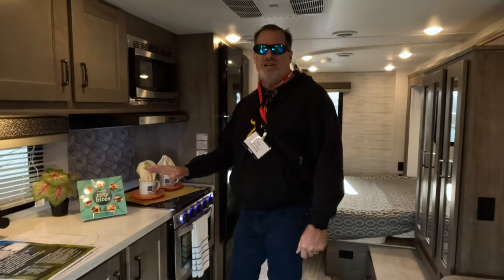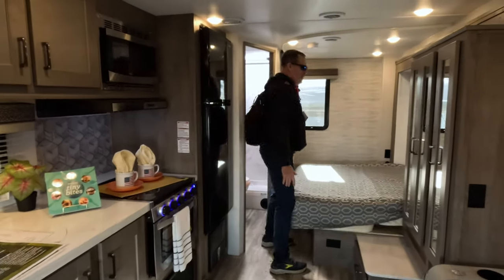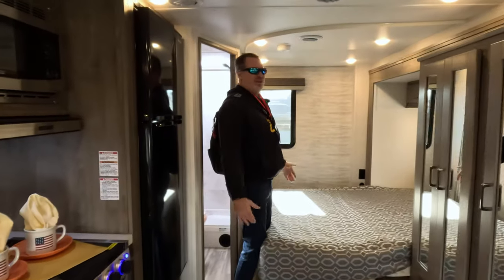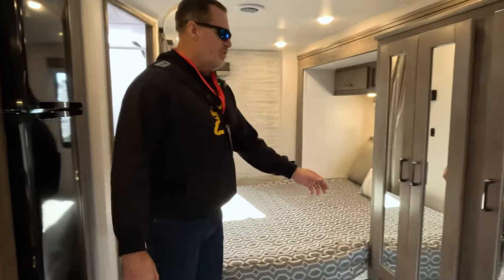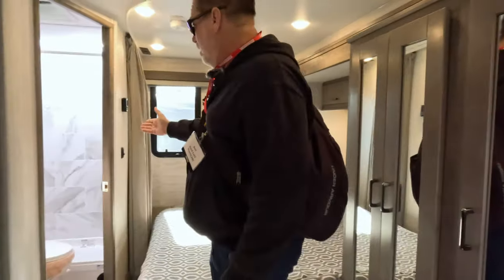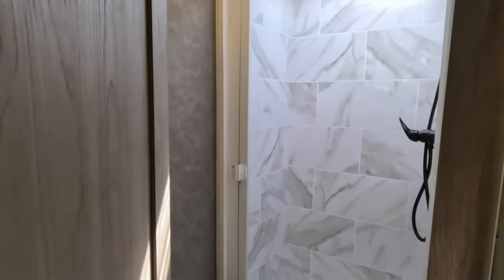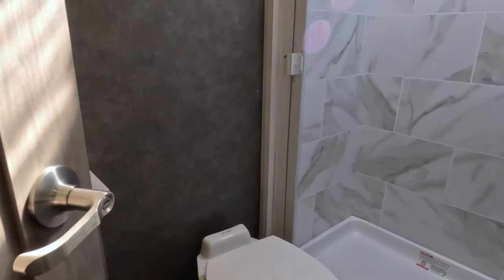It has the same kitchen as the other floor plan. The big difference is back here. This one has the bed all together instead of on either side of the coach. Lots of storage here. And also a rather large bathroom. Now this one doesn't have as large a shower. This is more of a rectangular shower pan. It's a little smaller than the other unit, but it makes up for it with the larger bedroom.